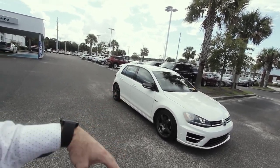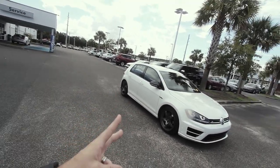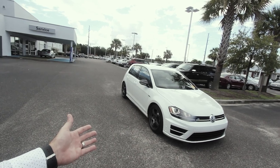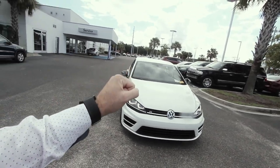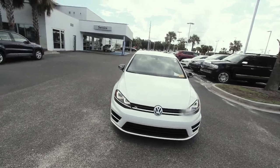31 and some change on it. It's got a lot of nice extras, and what I like about it is it's still very clean. It had two owners. The first guy that owned it was a military guy. He got deployed somewhere and had to sell it. The next owner bought it, and this guy has taken such good care of this vehicle. Kris told me that the guy drives it with gloves, so that's how tedious he is about keeping this car clean.